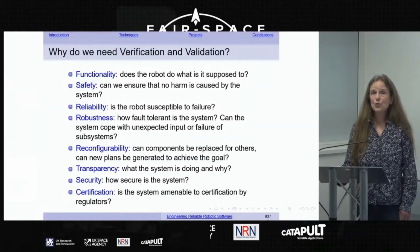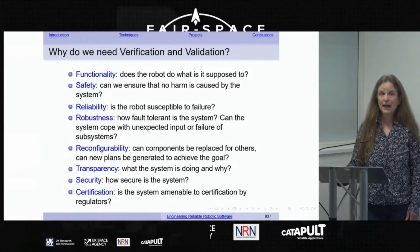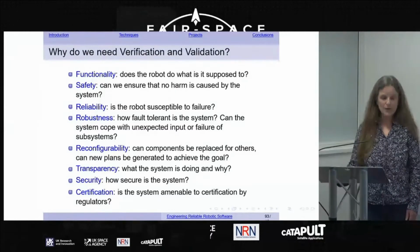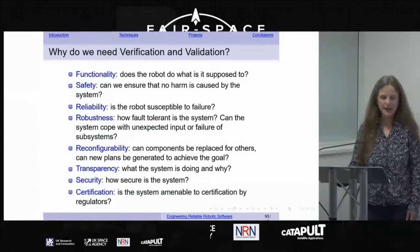We want to make sure that the robots are reliable, that they don't break down all the time. We want to make sure they're robust. So if they did break down, can we work around that? Is there something else we could do to achieve the mission? Similarly with reconfigurability, is there another robot gripper we could use? Or with Etienne's, the thing with all the arms there, can we use one of those other arms to do what we need?